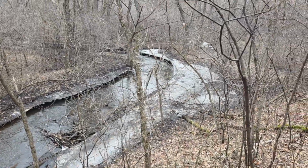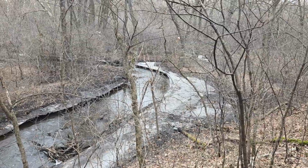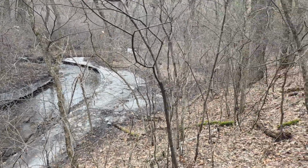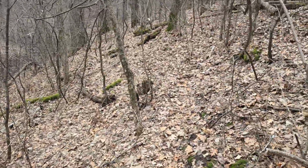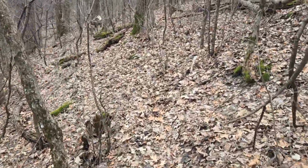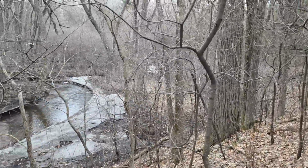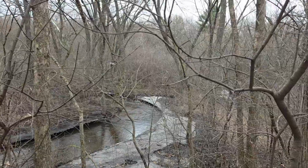Tempted to walk out on that ice shelf, get closer, but I'm afraid it would break off under my weight. That would not be fun. Would you look at that? Zoom in on that.